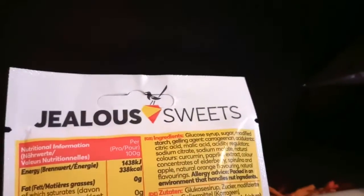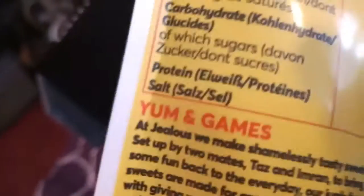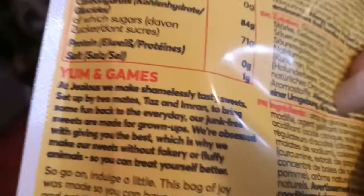jealous sweets. Okay, lots of ingredients. Let's see, tangy worms, apple and lemon, strawberry and orange. Oh yes, well I know what those are. Yum and games, okay. Tasty sweets. Yes, I'm going to look forward to those.